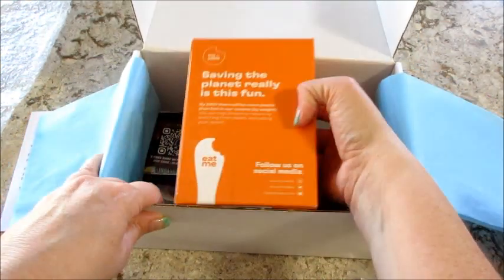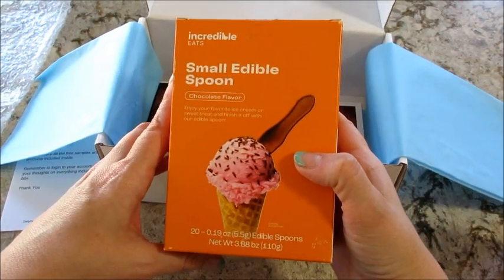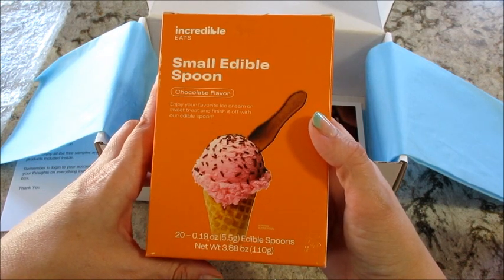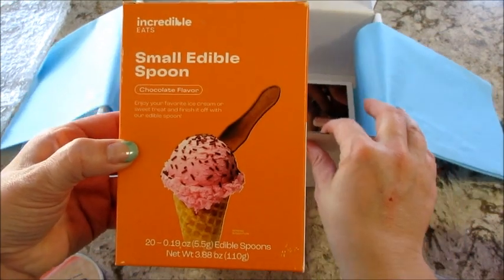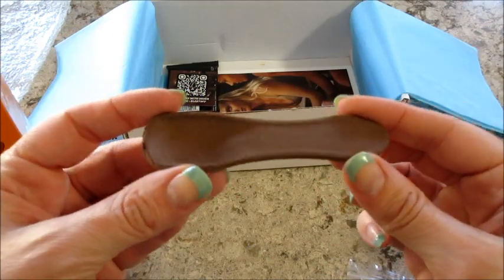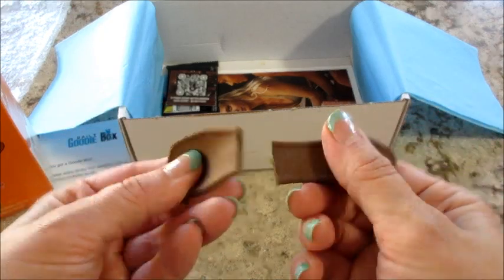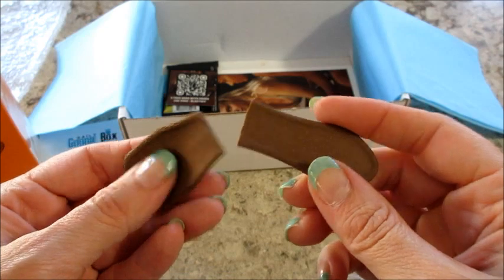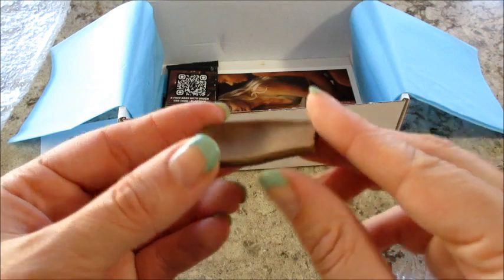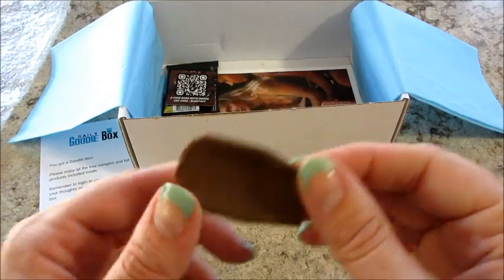Then we have Saving the Planet Really Is This Fun. It says Eat Me on it. Small edible spoon, chocolate flavor. Oh, cool. So you can enjoy these with like ice creams or a sweet treat. I'm going to open this. So here's what the spoon looks like. It looks pretty durable. Like if I tried really hard, I'm sure I could break it, but it doesn't look like it's so fragile that when you're dipping ice cream, it would break. I'm going to taste it. It almost tastes like a chocolate graham cracker, but hard. It's not going to be like flaky and break real easily. That's a really cool idea. That's neat.